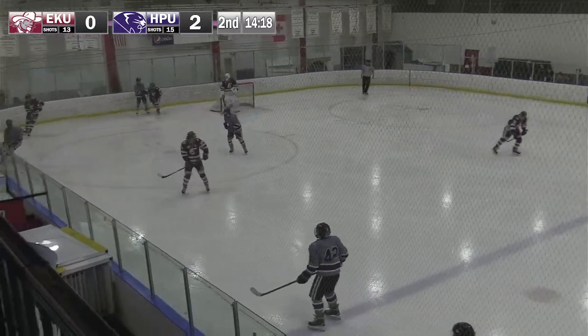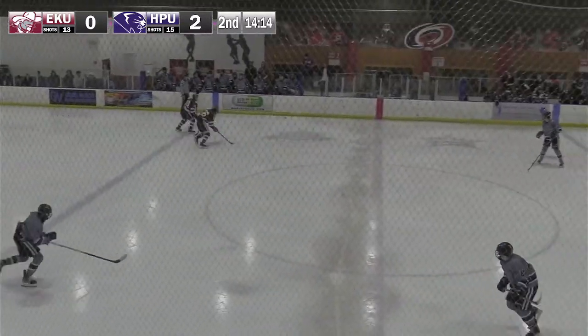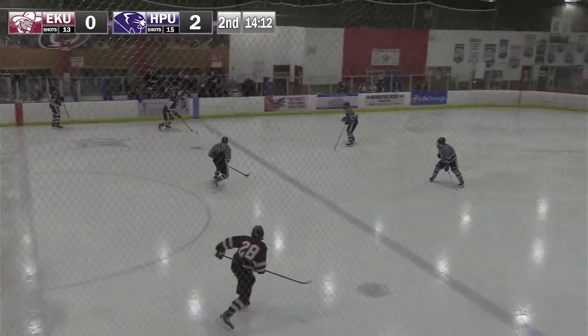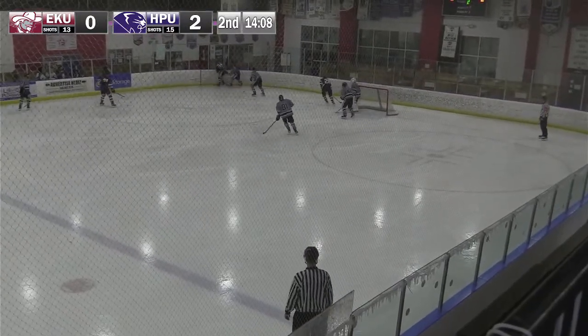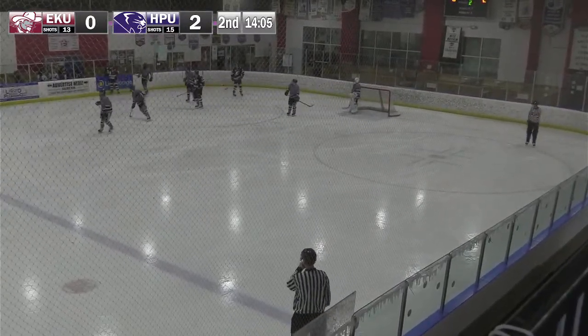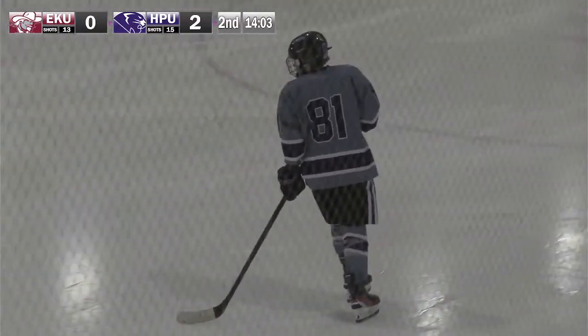Colonials take control. That's Nico. Passes it over to Daniels, who sends it up. Over to Cilia. Cilia into the offensive zone. He's looking to try and make a move around, but Brown forces him outside. And then it's flipped up into the netting by Lindau. And we're going to have a face-off in the Panthers' defensive zone.